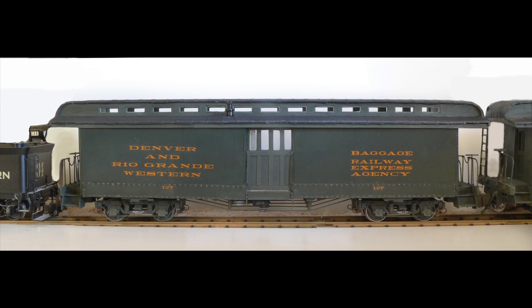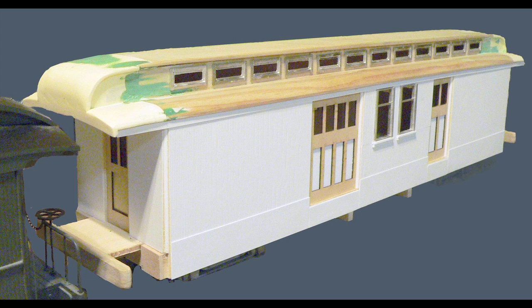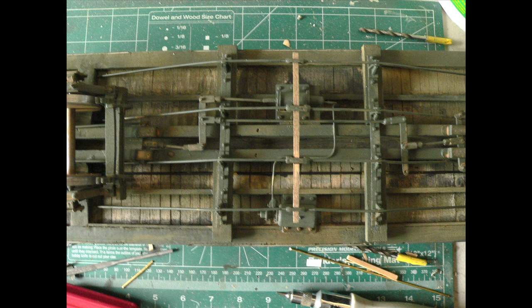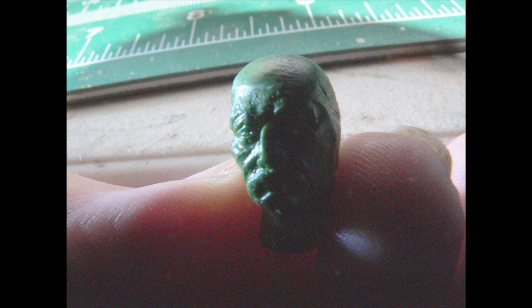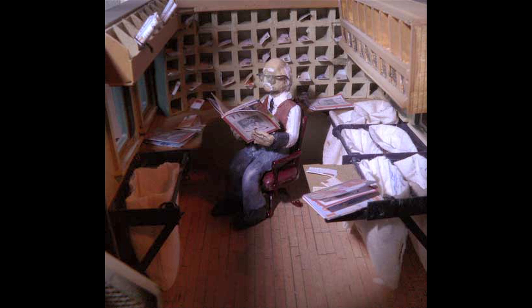Now, this particular car is not the only one being built by Dale Angell, and in fact he built the RPO before building that, but he's torn back into it to do a little more work on it. All of these cars are going to feature full interiors with human figures. This particular car has a somewhat different brake rigging on it. Now here's sculpting the figure that's going to go in the RPO. This is Eric, the mail sorter, and here is the mail sorting area.